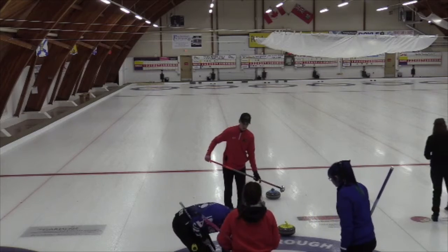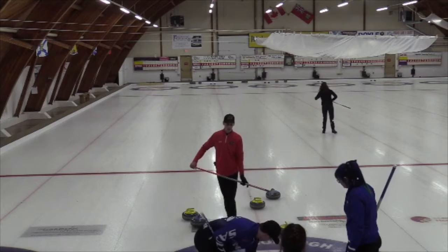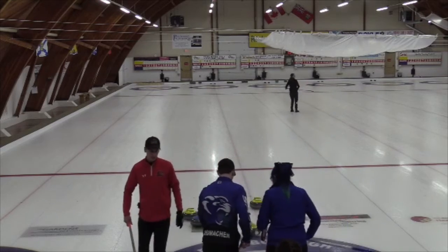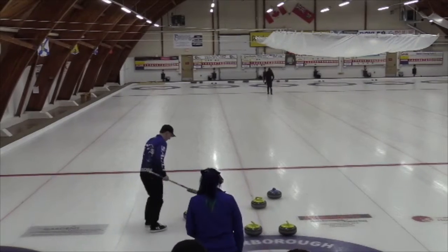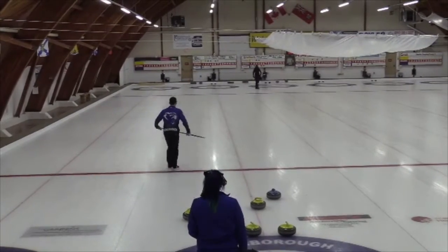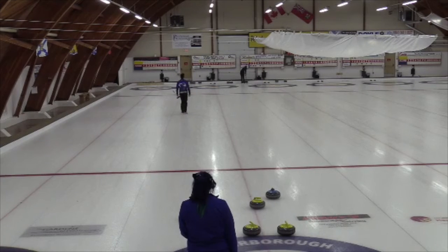And it does. It doesn't make contact with anything. Comes into the 4 foot. And it's close to shot stone. Good news, bad news is the other team can follow it right in. But you only get one chance at doing that. And if they do, well, then they're lying two.